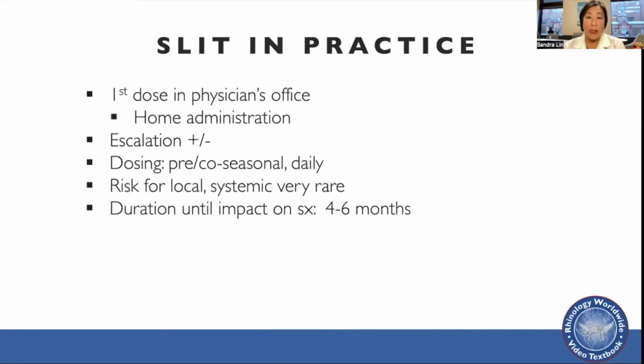In practical administration of sublingual immunotherapy, I'm going to walk you through what we do in our office, and I know many of my colleagues do the same. The first dose is given in the physician's office, and then patients do daily home administration. This is, again, mixed off of patients' histories, correlating and confirming with allergy testing. Some people may have an escalation phase or no escalation phase, and I don't think there's any clear consensus. For example, some of the tablets, there is no escalation, because it comes in one dose.